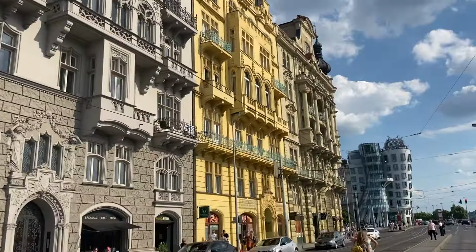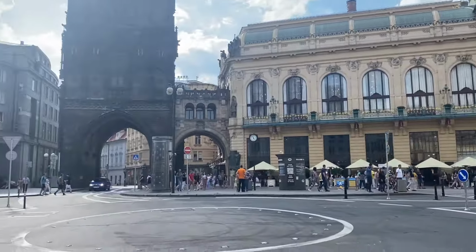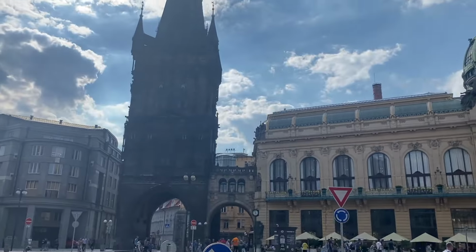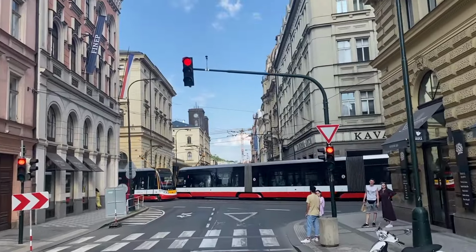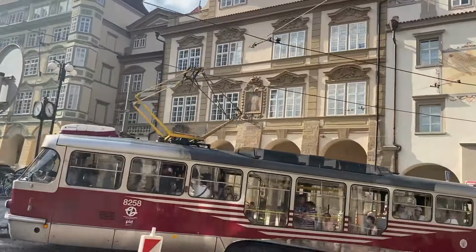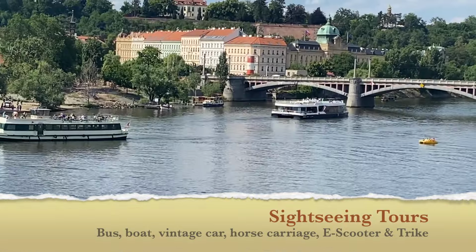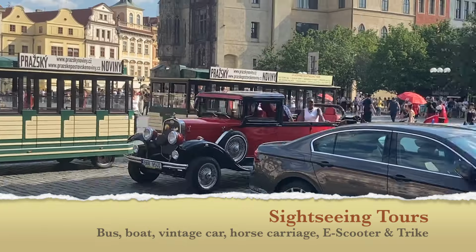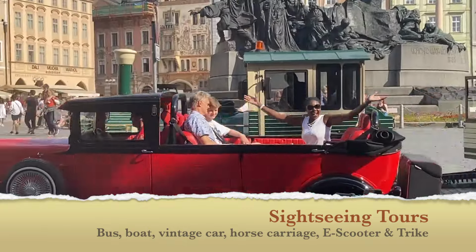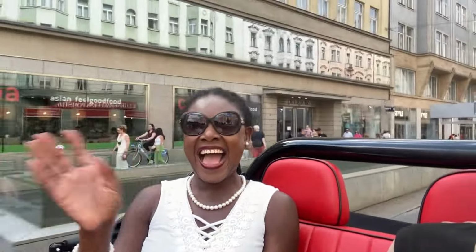Prague is the capital city of the Czech Republic. Your visit to Prague is incomplete if you have not seen the popular cultural attractions and the city's beautiful architectural landmarks. There are several ways to cruise around the city of Prague. Hop on the sightseeing bus for a panoramic tour of the city. Join a boat cruise to view the city from the Vltava River. Grab the rare privilege to tour Prague in style, lounging in an old-time convertible.